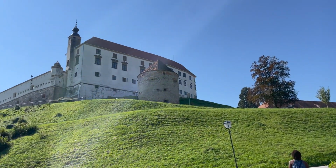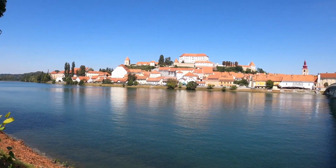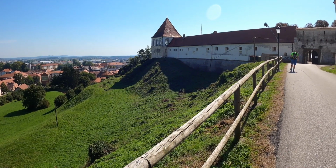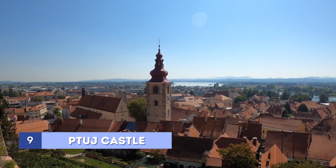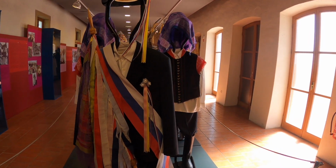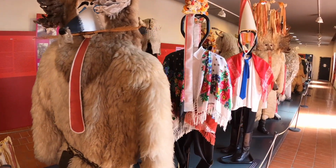About 30 minutes away from Maribor is the oldest medieval town in Slovenia, Ptuj. So our first stop in Ptuj is the Ptuj Castle, so that we can see these great views of the city and to see some great museum exhibits as well about the local festivals and the local cultures. Let's take a look around.